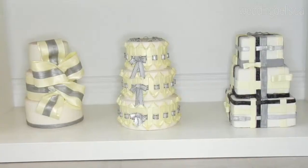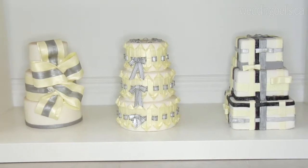Another way is to bring down the size a bit. So have something extravagant, have the sugar flowers, but just do it in a little bit smaller size. You can also opt to do what we call a token cake. So it's not a cake that's going to be served to everybody.